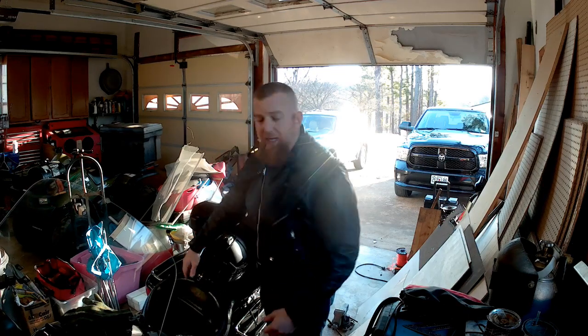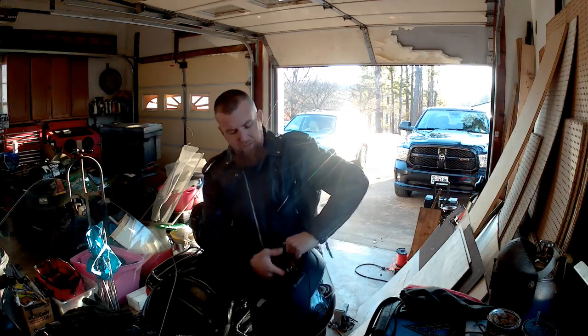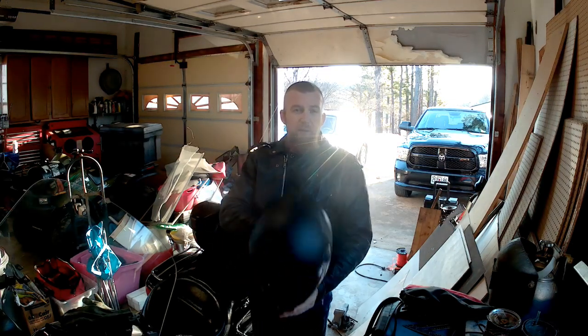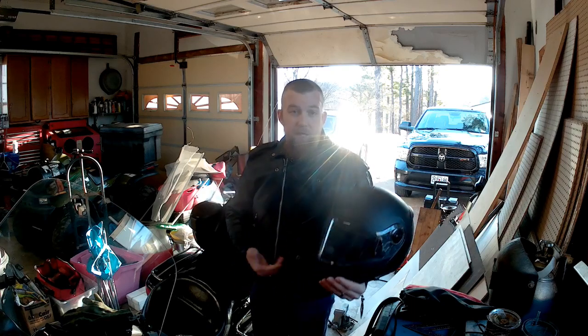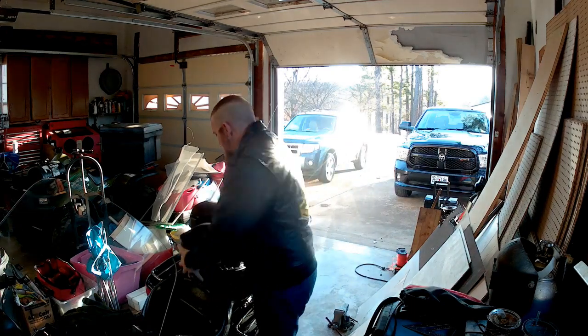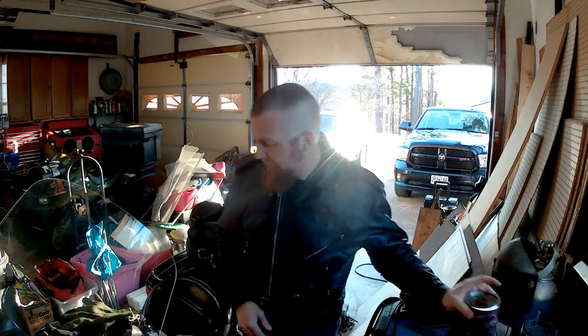I do keep the sock hat in the bike so that if it gets really chilly, generally I can slide it on underneath my helmet, give me an extra layer, or I can pull the hood on my hoodie up and put it underneath this helmet. It's not going to catch much wind under there. Maybe a little bit around the neck, but nothing horrible.